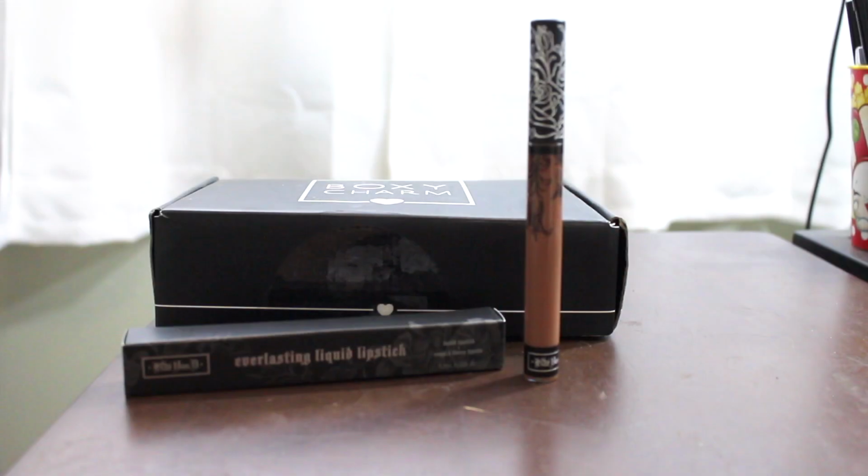The next thing I got in the box is from Kat Von D, and it is her Everlasting Liquid Lipstick. This is in the color Bow and Arrow. This is a really pretty lipstick. I used it today. It's what I have on my lips now. I just reapplied it. It does not last everlasting. It came off at about, I would say 6 hours or so, but it did fade away really nicely, and it doesn't look bad when it fades away.